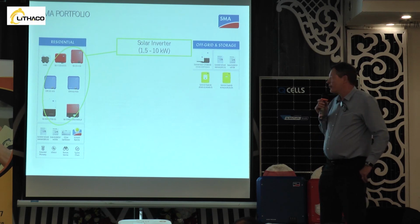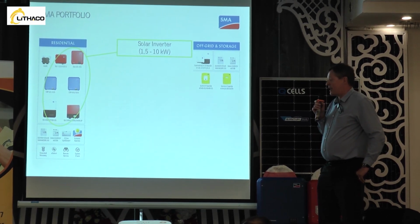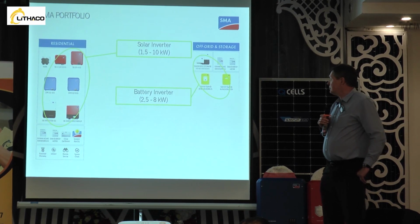Yeah, so first of all we have inverters from 1.5 to 10 kilowatts.